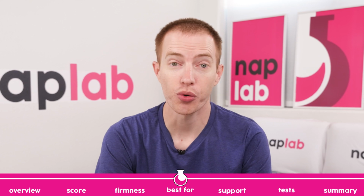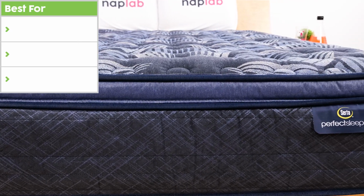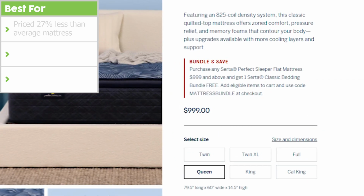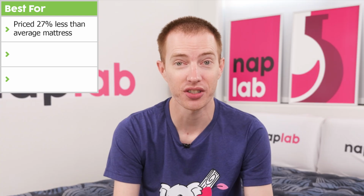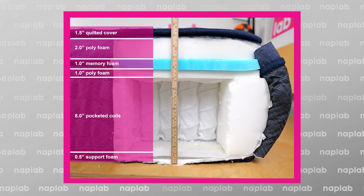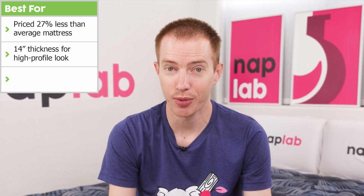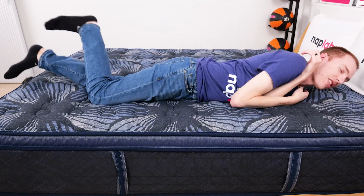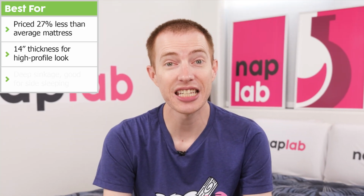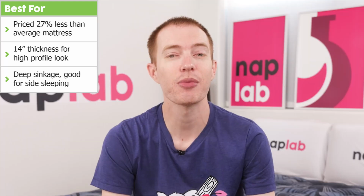Next, we're going to talk through what the Serta Perfect Sleeper does best. First, the mattress has a great price for a queen size, which is currently 27% less expensive than the average mattress based on all of our tests. Second, the height of the mattress is 14 inches, which makes the Perfect Sleeper thicker than the average as well. With that extra material, it provides excellent support and good pressure relief, especially for side sleepers. Third, the Perfect Sleeper offers a deep level of sinkage, and for those sleepers who really like to feel more wrapped by the mattress, this can be a great feel.